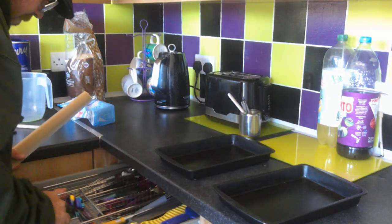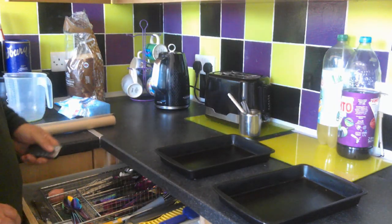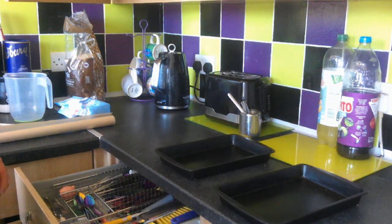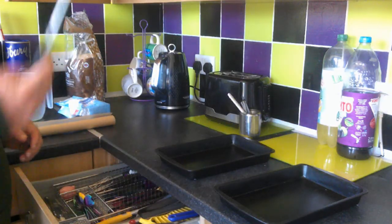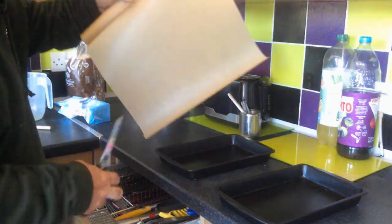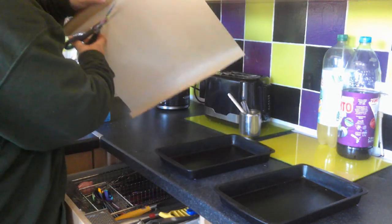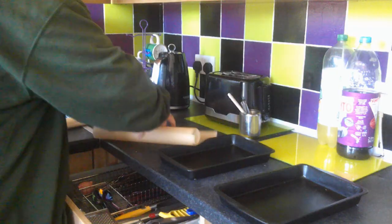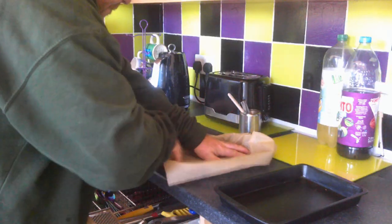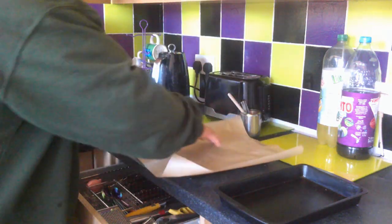I've got our pans there ready. So we're gonna cut some baking paper and put it in there. Got to find the scissors, wherever they are, probably right in front of my eyes. And where are they? There they are. I knew it, right in front of me. So I'm going to cut this baking parchment and put it in there. Just cut through that. Lay it in there. I'll press it in there.